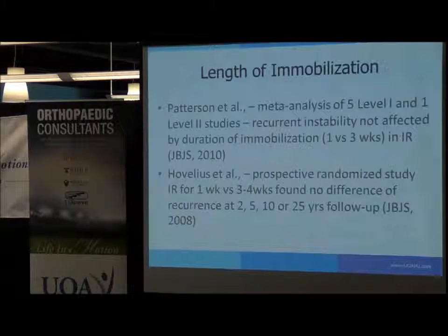Then another thought was, well, how does immobilization make a difference? Can you immobilize them for 3 or 6 weeks or 1 week, or does a sling even make a difference? And basically, if you review the literature, length of immobilization makes no difference. So again, even for a first-time dislocator, I'm putting them in a sling for comfort only, and that's the only reason they wear a sling. As soon as they're ready to come out of it, they can come out of it, because I don't think I can change their recurrence rate, and that's the only thing I'm really concerned about as far as the sling has to do with their treatment.